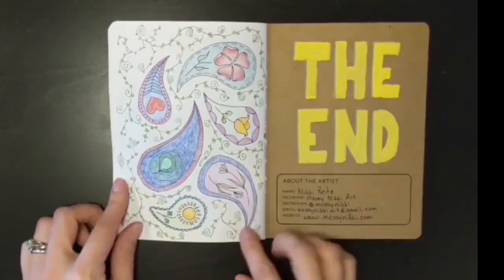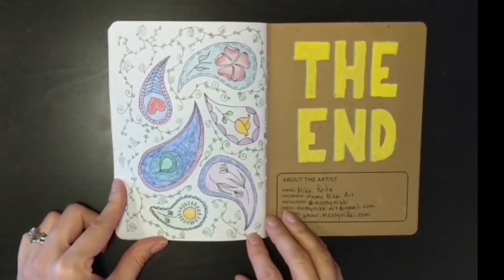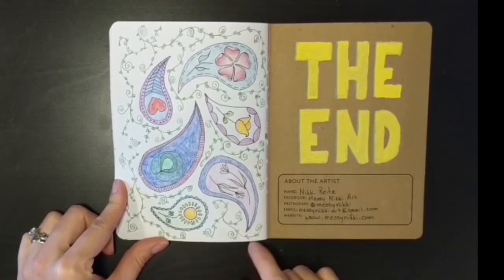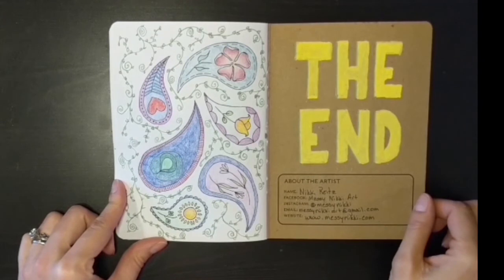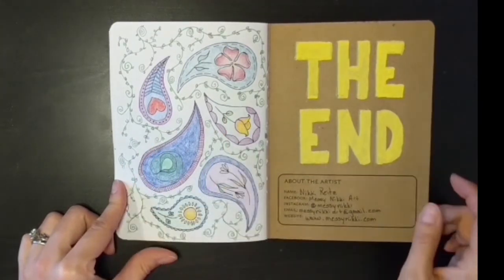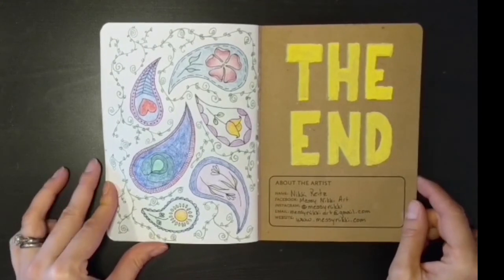And then my last page, I just went back to doodling paisleys. It was an online class. Its focus this month was paisleys, and so I've kind of been inspired to just do a bunch of different things. And so I just sketched them out with ink and then colored them in with colored pencil and just kept it really simple.